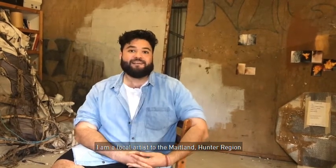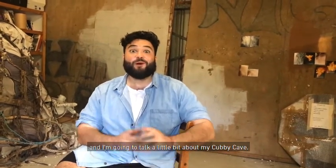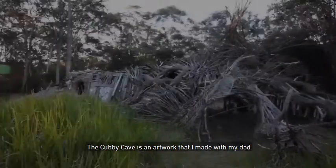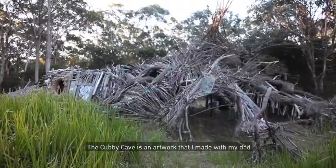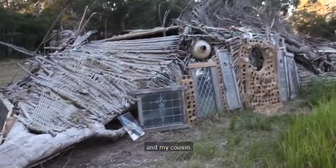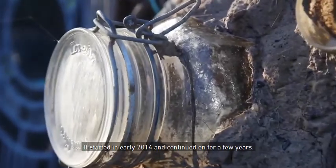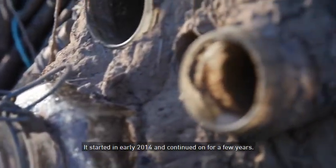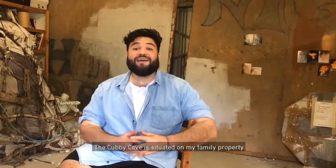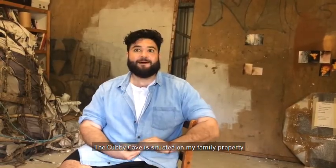I am a local artist to the Maitland-Hunter region and I'm going to talk a little bit about my Cubby Cave. The Cubby Cave is an artwork that I made with my dad and my cousin. It started in early 2014 and continued on for a few years. The Cubby Cave is situated on my family property in Lovedale.